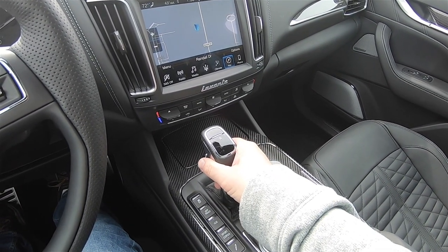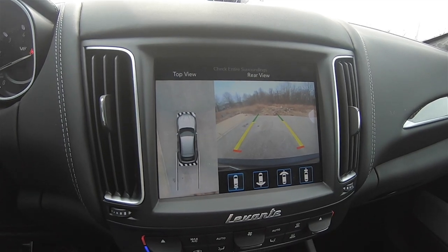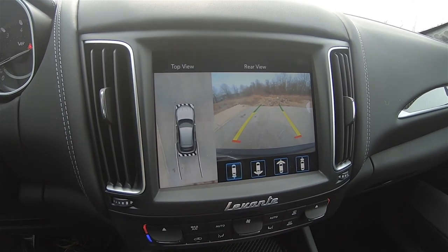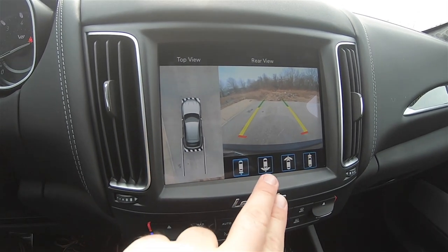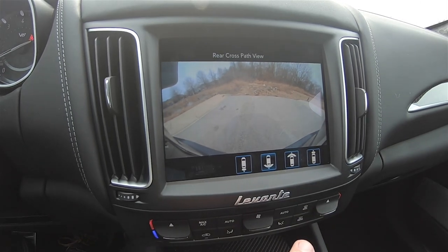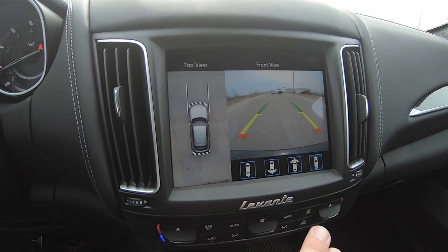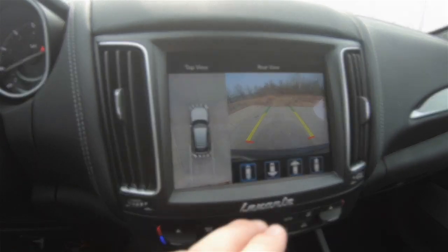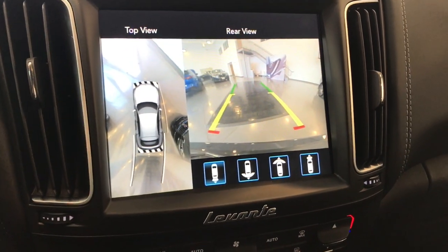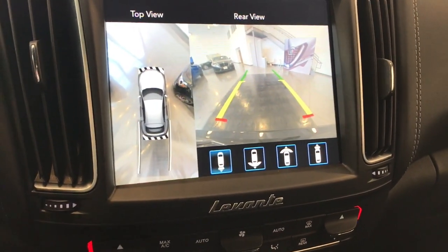And placing the vehicle in reverse does activate the reverse camera. It does feature a 360-degree top-down view, HD graphics, active guidance lines, as well as adaptive controls for front cross-path, rear cross-path, and front views, as well as rear views. And this is just a quick demonstration of the backup camera in operation as I back the vehicle into the parking spot in the garage.